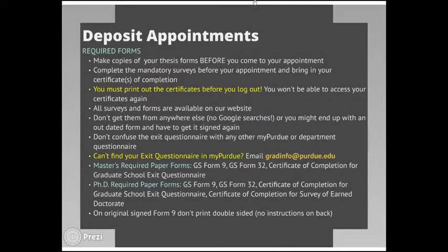All surveys and forms, we do have links to them on our website. Definitely do not get these from anywhere else. In other words, do not run any Google searches. The reason is that we have noticed some departments and individuals are still maintaining information or even forms that have long been superseded. So if you do need information, go to our website. If you want to download particular forms, again, go to our website. These are the most current versions of the forms, and that way it won't cause any problem for you.